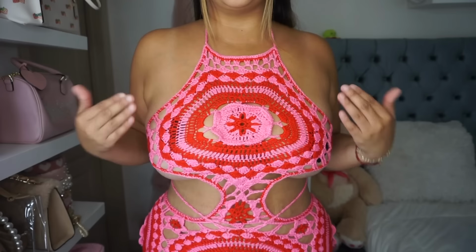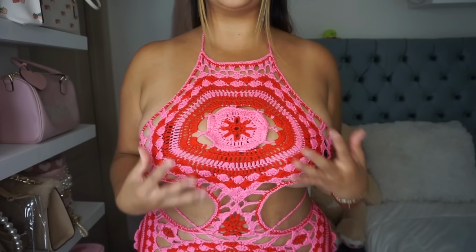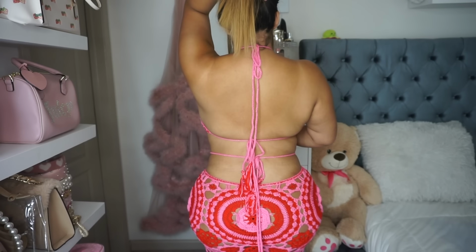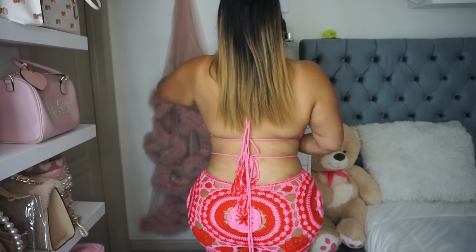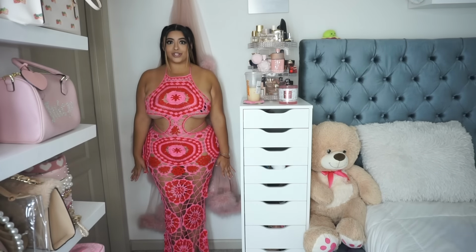I am not. Here is a close-up of the top, and how beautiful is this work? It looks gorgeous. Here is the back. This is all the places that it ties, and it just looks so beautiful with the tassels. Let me come into this little corner to give you guys a whole body view. The bottom of this dress is also gorgeous.